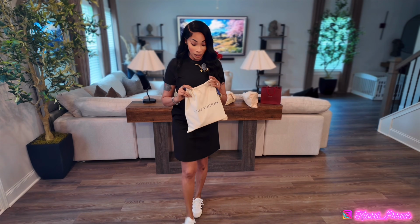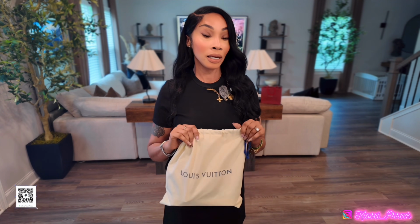So I picked up another handbag, and I know you girls have been telling me you want to see more handbags. More handbags are coming. I promise you girls, more handbags are coming. I've just been a little slow at it, but more handbags are definitely coming.